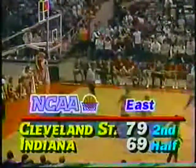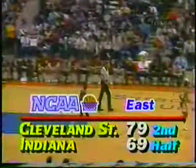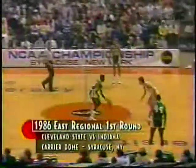Bryant. Mudd. Eric Mudd. Unexpected help coming in. But they have called him. Coach Mackey has called him his best ball player. McFadden almost with a steal. Good control by Alford. Alford. Get out! Rebound comes to Mudd. Indiana in trouble with 3 minutes to go. They're down by 10. The crowd is behind Cleveland State. Everybody in here thinks it's actually going to happen, Ralph.